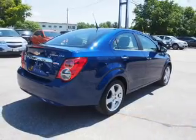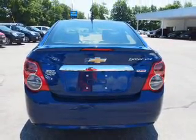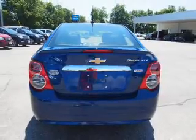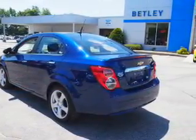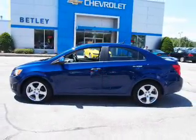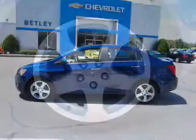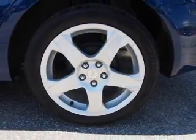The features include alloy rims, keyless entry, power mirrors, anti-lock brakes. Inside you'll find steering wheel controls, front airbags, side airbags, an adjustable tilt steering wheel, cruise control, a trip computer, air conditioning, power door locks, power windows, power steering. Great quality at a great price.